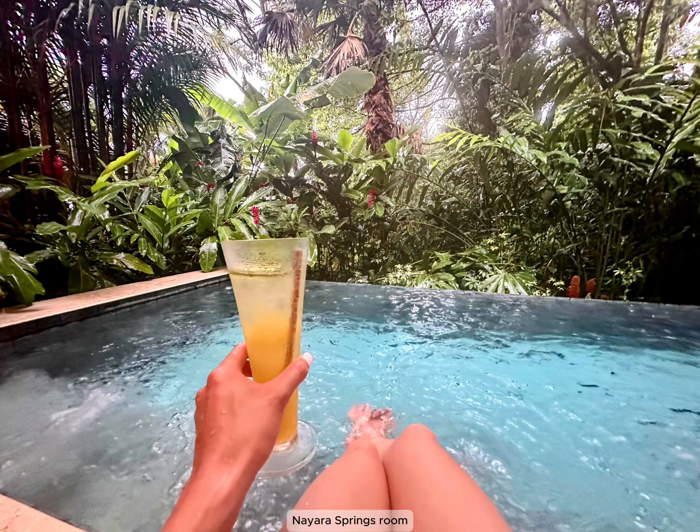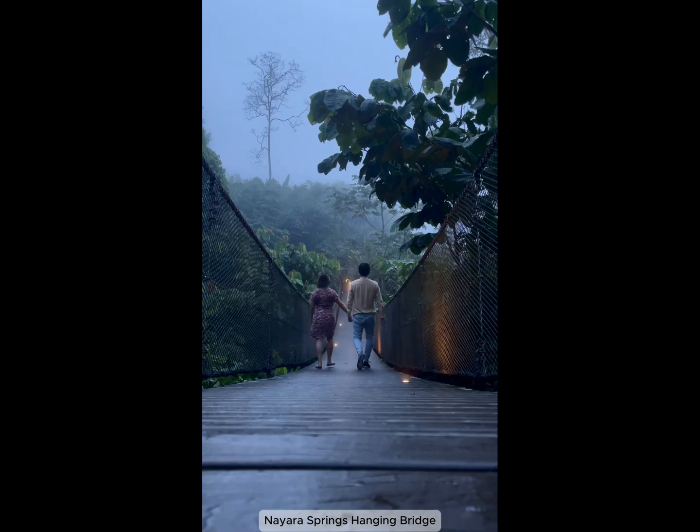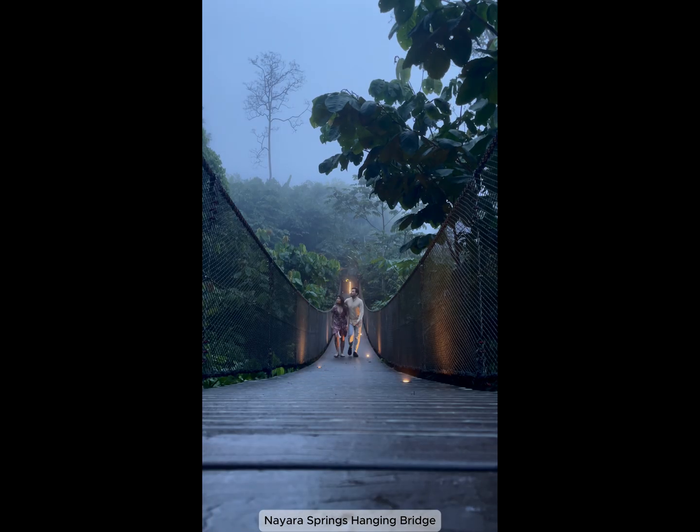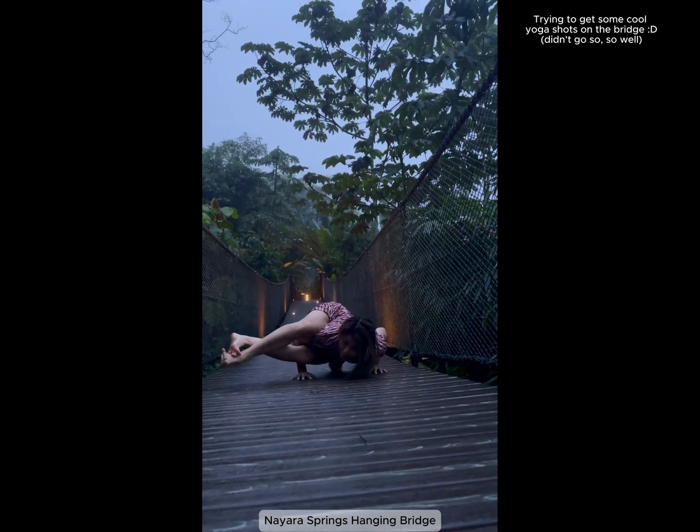And as we're ending the night, we actually went to the Nayara Springs Hanging Bridge. This is a very, very much smaller version of the Mistico Hanging Bridge in La Fortuna, which we didn't get a chance to go to.